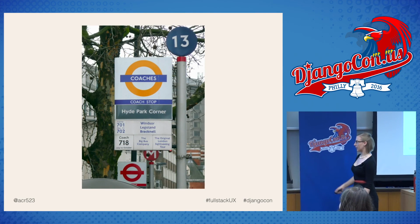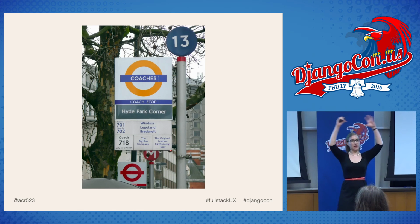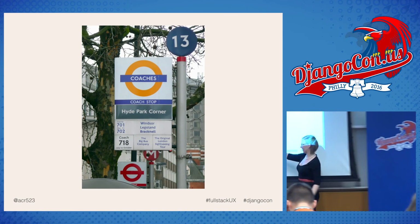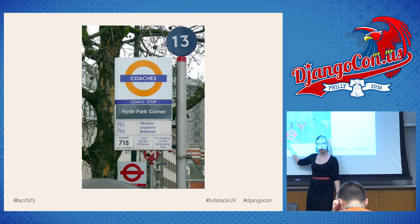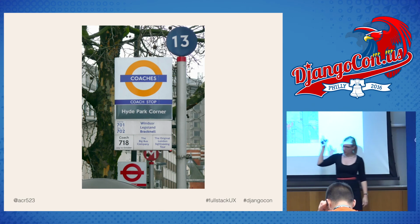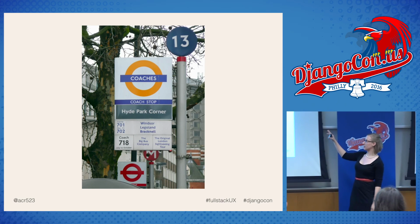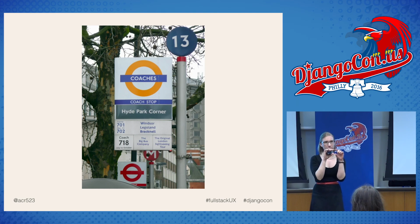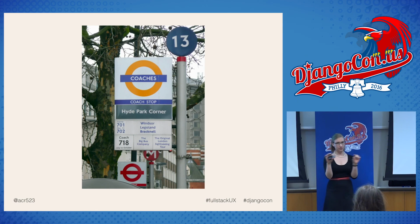And here, we see really big, like coaches. This is a coach stop. And we can actually see behind here, we have a bus stop, too. Spatially, they're not even on top of each other. They're like maybe a couple feet apart. But on the coach sign, it's clearly, okay, this is a coach stop. Here's the stop name. We're at Hyde Park Corner. Here are the buses that come here, the coach buses. And then, without getting into the details, here's the bus operator.